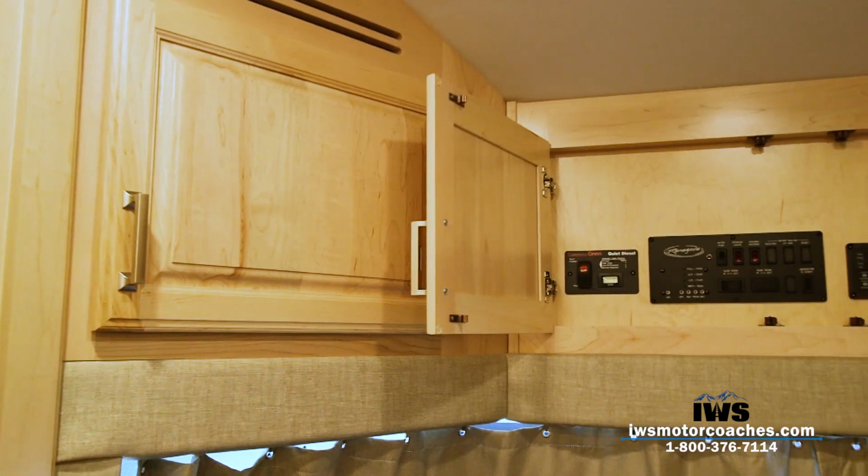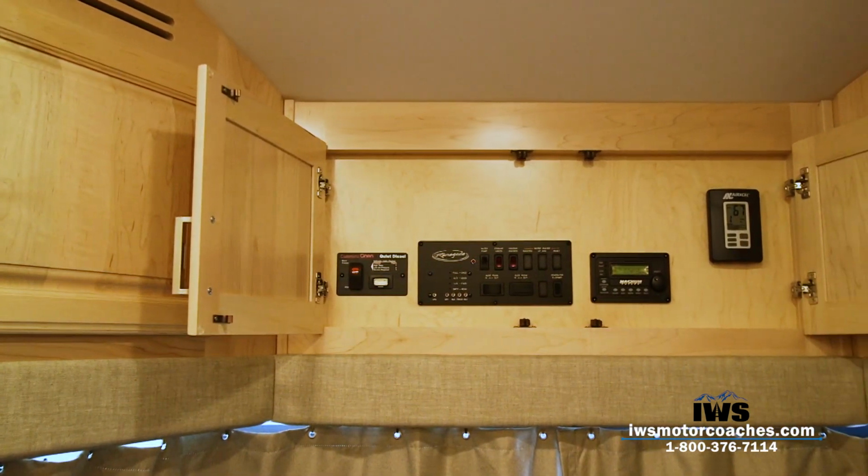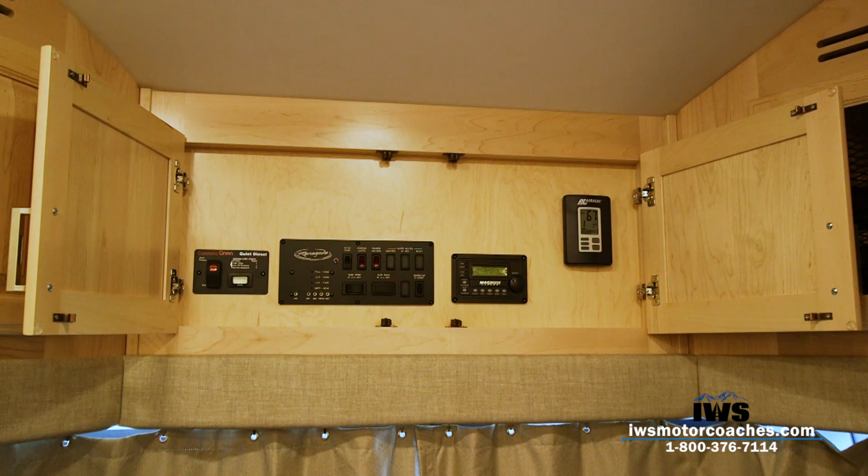We also request that the control panels be located here and that they're mounted low, so they're more in line with your eyesight rather than being put up too high and out of the way.